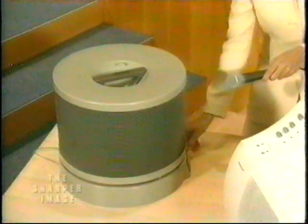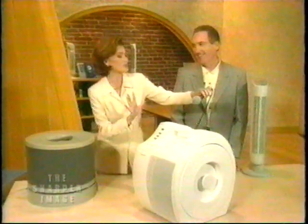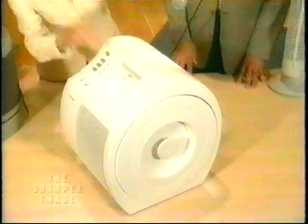Wow. It's a roar, huh? I don't want that next to my bed. Now here's a newer model. Try this one on high. Okay. I couldn't sleep with that in the room, let alone next to my bed. That's a big noisy unit.